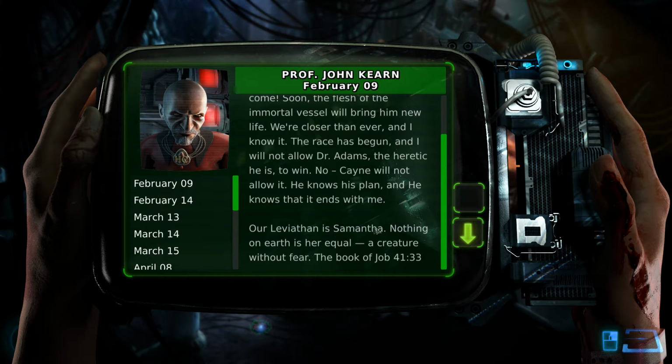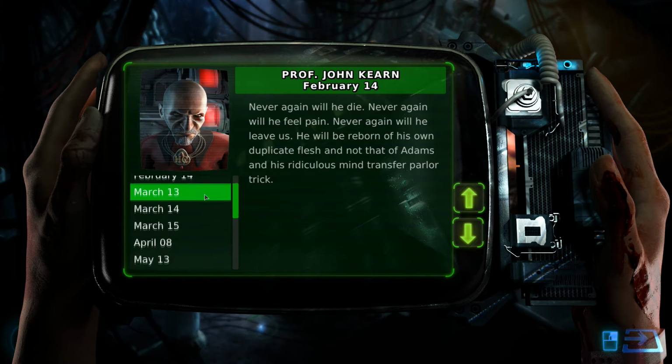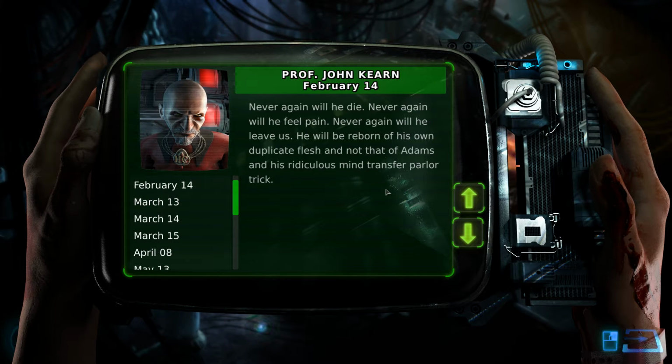Our Leviathan is Samantha. Nothing on earth is her equal, a creature without fear. The book of Job 41:33. Never again will he die, never again will he feel pain, never again will he leave us. He will be reborn of his own duplicate flesh and not that of Adams and his ridiculous mind transfer politics.